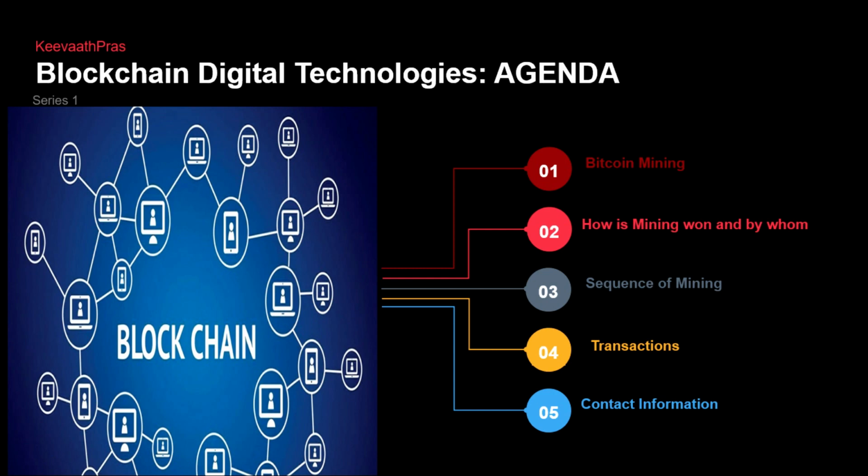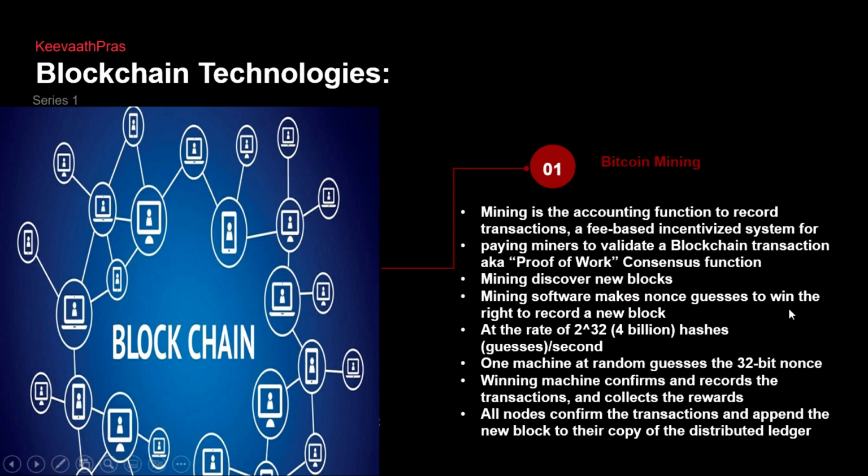Friends, in today's lecture, you must have heard of miners, Bitcoin miners. So what is this mining, who are the Bitcoin miners, and who determines who won the mining and who actually got it? What is the sequence of mining and how are the transactions done? This is what we'll be seeing in today's agenda.